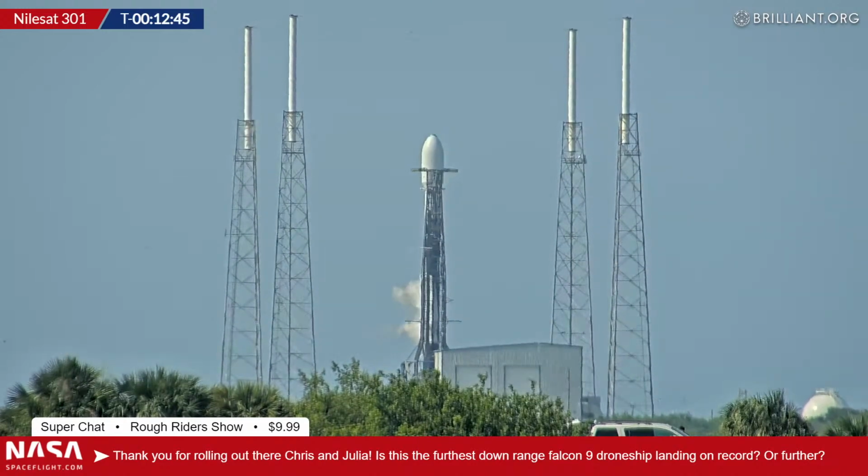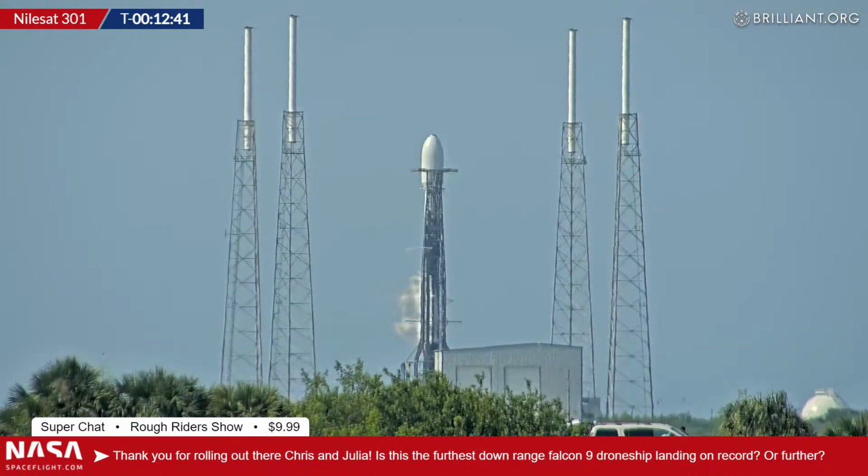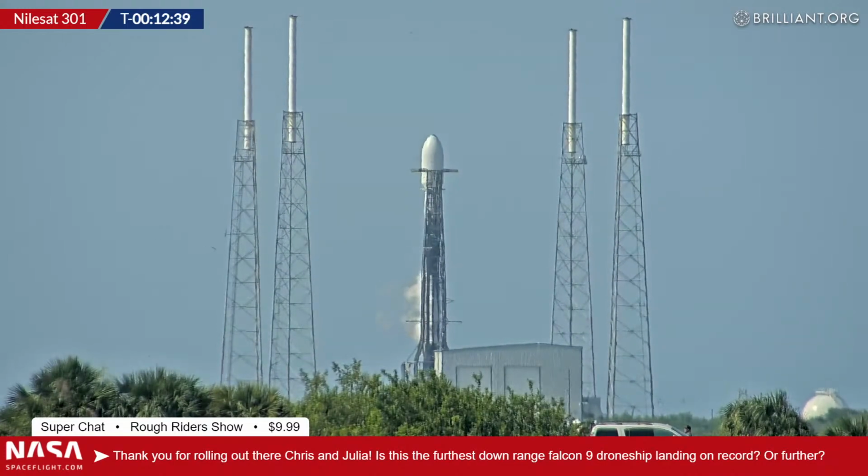But good question. To give a little bit of context for that, the normal location of the drone ships is approximately 630 kilometers downrange. So 630 to 680. Not that big of a difference, but enough to break the record.